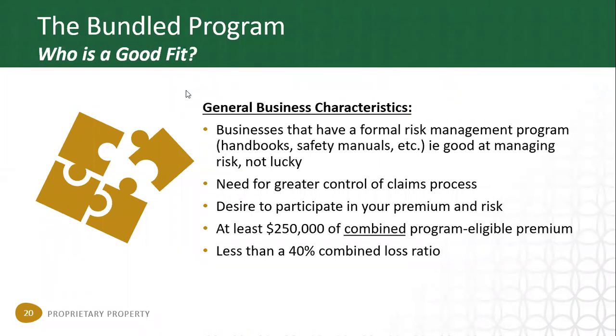Businesses also want to participate in their risk, right? The bundled program only works because a part of every premium dollar that goes out the door is coming back to their captive, and their captive is taking on risks. So they have to be comfortable taking risk on themselves. And if they're doing steps 1 and 2 up above, they should be very comfortable with taking risk.